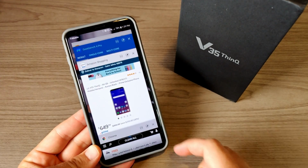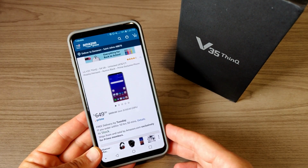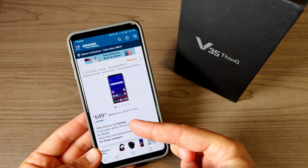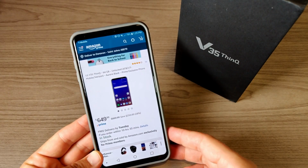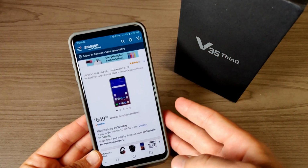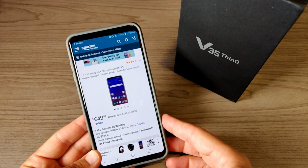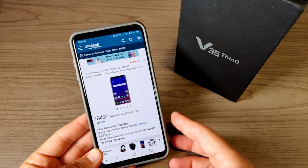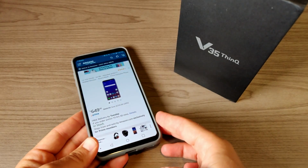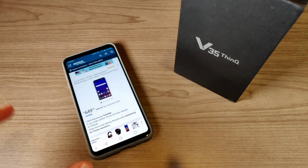However, you can see that it is now also available on Amazon. It's actually been available on Amazon for a couple weeks now for $650. And what's cool about this version of the phone is that you can see it works for AT&T, T-Mobile, and Verizon. And it's basically the exact same phone that you see here. This is a Prime exclusive phone, so you have to be an Amazon Prime customer in order to get that $650 price point.